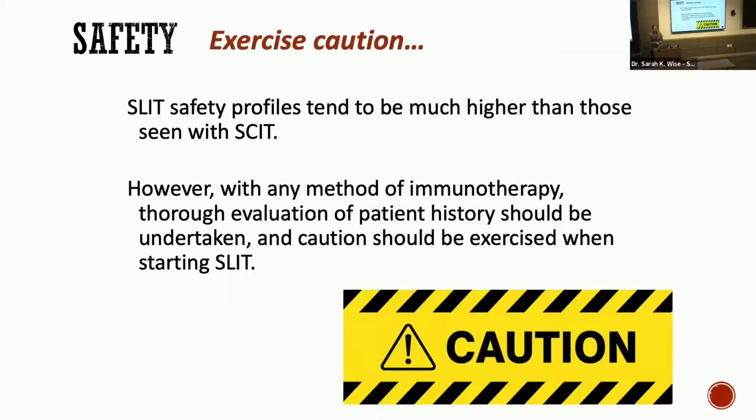Doesn't mean you don't need to be cautious. The safety profile is higher, but with any method of immunotherapy, we're giving small but escalating doses of things that we know the patients are allergic to. We have tested them. They have symptoms. They react to it. So we know that there's the chance of significant reaction, and we want to keep that in mind.